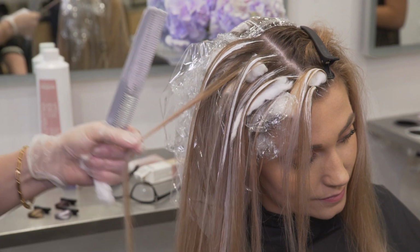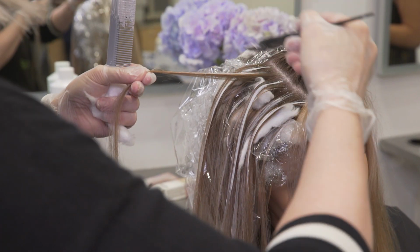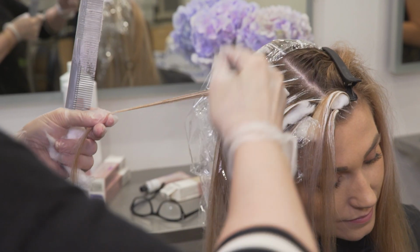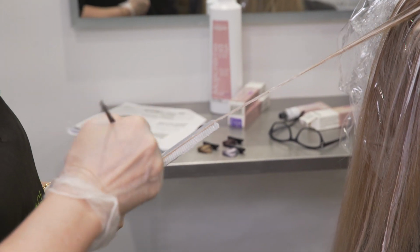I love the way it came out on my hair without the gloss, for sure. Right? And a beautiful face frame. It just gives it that little pop. Yeah, super quick.